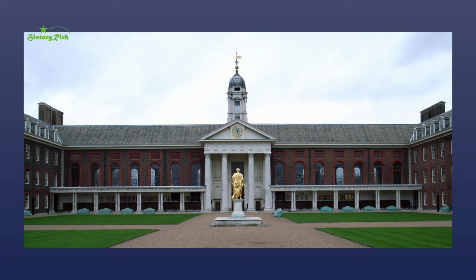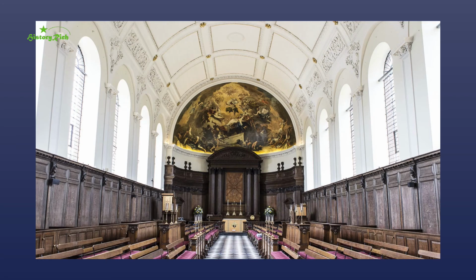A colonnaded cloister with benches facing onto figure court has a projecting pedimented Doric portico with a cupola. The larger-than-life gilded statue of Charles II, dressed as a Roman emperor, as he is on the monument, is by Grinling Gibbons. The Royal Hospital Chapel has oak-panelled walls and a barrel vault with a half-dome over the apse, which has a painting of the Resurrection by Sebastiano Ricci.